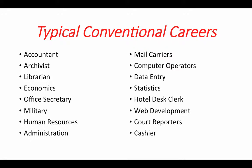So typical conventional careers might be an accountant, okay? If you're keeping track of large amounts of money and where money goes, you can't just guesstimate it and put it here or there. It needs to be 100% accurate. An archivist, a librarian, dealing with economics, which is a study of supply and demand. Being an office secretary is a very good example of a conventional career.